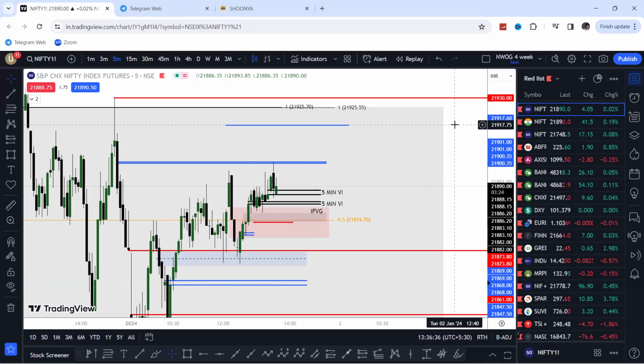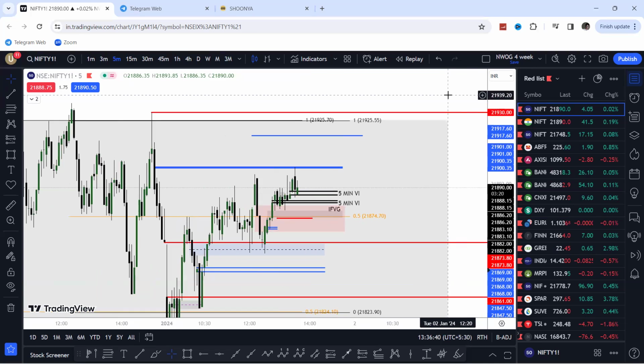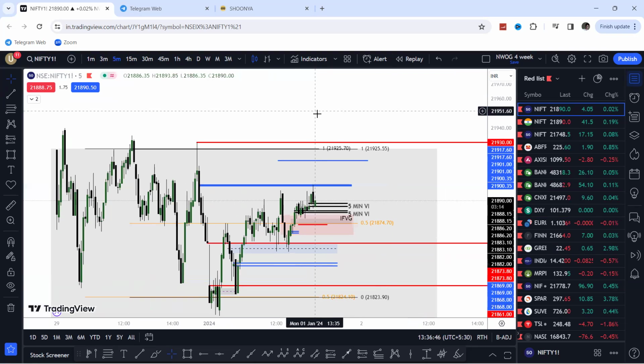The fact here is that the momentum can take place at any given point, and I'm just waiting for that, where we can see huge candlesticks. And the best part is those huge candlesticks may not simply stay.